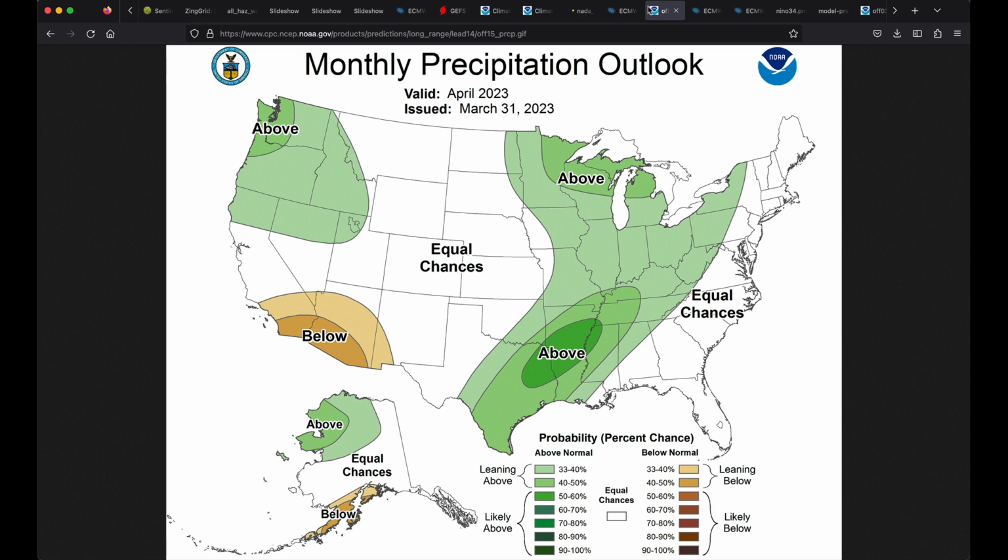Monthly precipitation forecast, we talked about this in the Pacific Northwest being wetter. Just to juxtapose that ECMWF run we just looked at, that Euro run was drier through the Pacific Northwest. It was also very dry in the American Midwest, whereas the Climate Prediction Center forecast issued just a few days ago on March 31st is expecting, if anything, a bit wetter through the middle part of the country. Impact for planting there, certainly east of the divide.